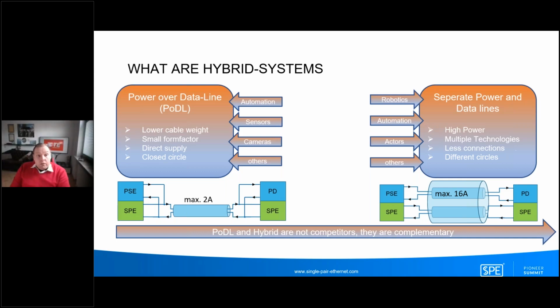You need in the field less connections. You have only 1 connector, and if you would like to use a single pair Ethernet without PoDL and need a power supply, for example, or power transmission there, then you need also a new connector. It could be an M12 power connector like KLM. It could be a standard. It could be a terminal block, and so on and so on. But it's typically a new connection and also a new mating face or a new connection interface. Maybe it's more clear. And if you use the hybrid system, then you have the 1 mating face, 1 connector, which is possible to transmit data on the one side and power on the other side.